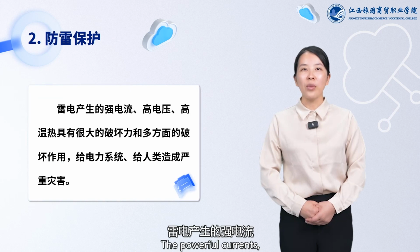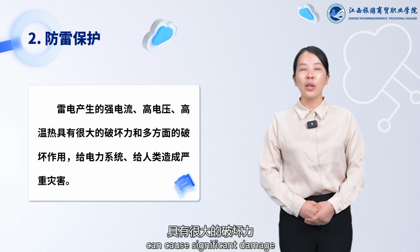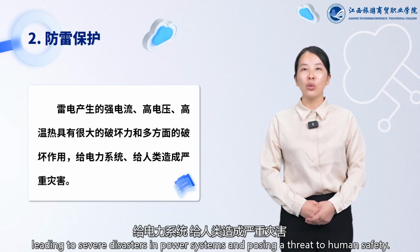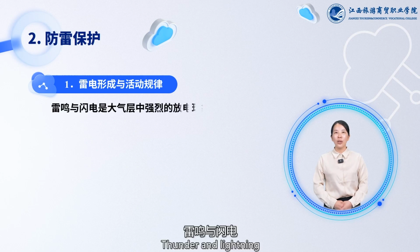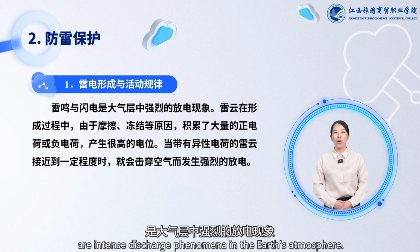The powerful currents, high voltages, and elevated temperatures generated by lightning can cause significant damage and have various destructive effects, leading to severe disasters in power systems and posing a threat to human safety. The formation and patterns of lightning. Thunder and lightning are intense discharge phenomena in the Earth's atmosphere.